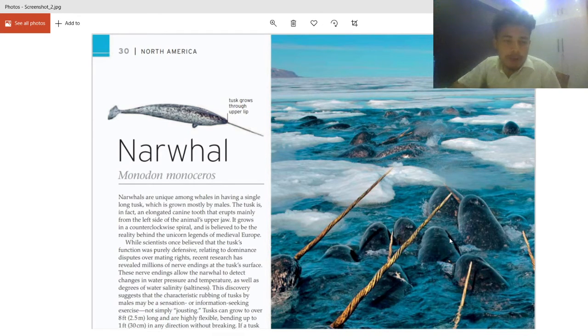So let me read the small paragraph that I have extracted. It's a narwhal, and you see Monodon monoceros. That's its scientific name. The first one is the generic name, the second one is the specific name. Generic and specific, if you don't know, will be covered in an upcoming video series. Narwhals are unique among whales in having a single long tusk, which is grown mostly by males. Look, it is grown mostly by males. That's pretty good. The tusk is in fact an elongated canine tooth that erupts mainly from the left side of the animal's upper jaw.